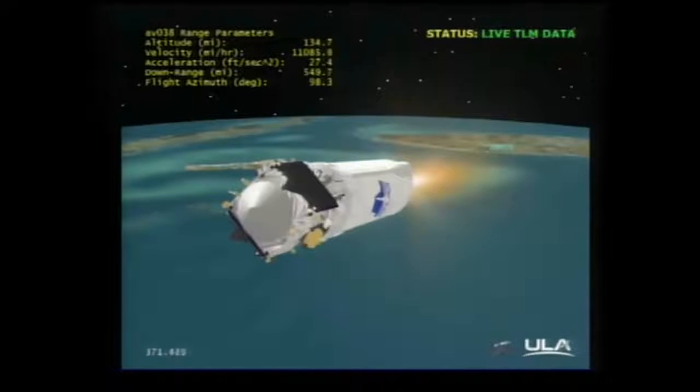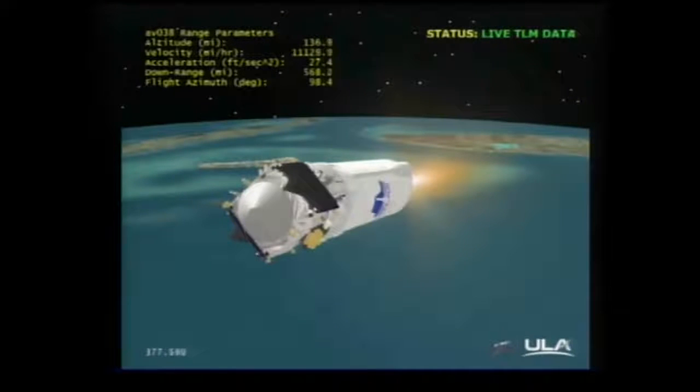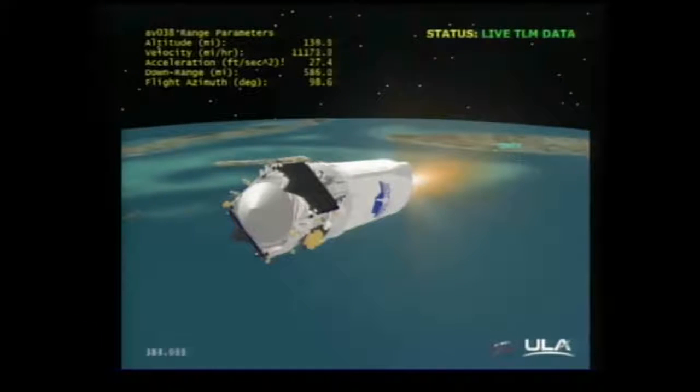We have closed loop control on the PU system about a little over 20 seconds ago. That transition looks as expected. Continuing to operate at a LOX-rich mixture ratio. We have now begun our roll to TDRS attitude.